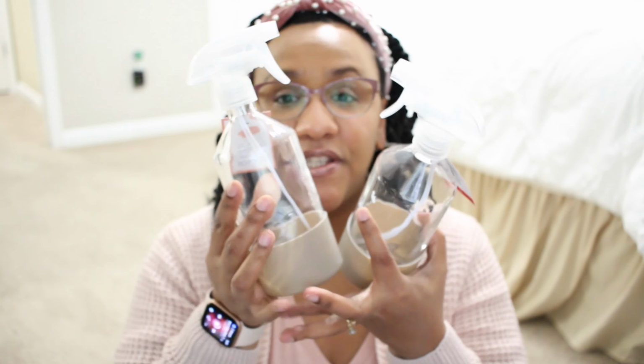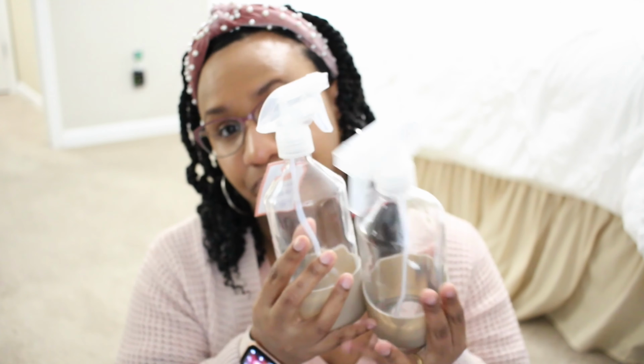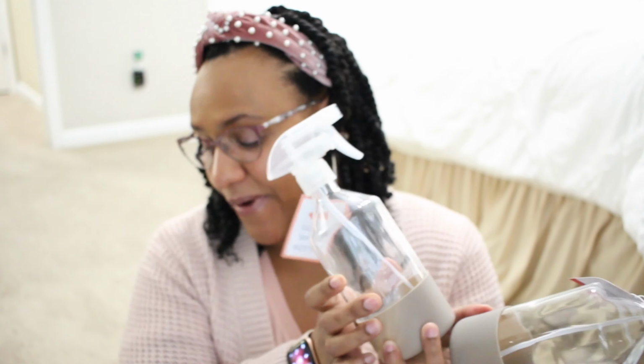Also, what I recently got was from Target Dollar Spot. Now, these were the only 3 bottles left. Everybody has been getting it. So right now, they're getting ready to come out with their spring cleaning stuff in their Dollar Spot section. And I was able to find 3 glass bottles to do my DIY cleaners with.